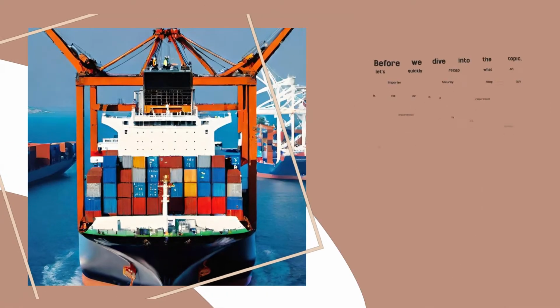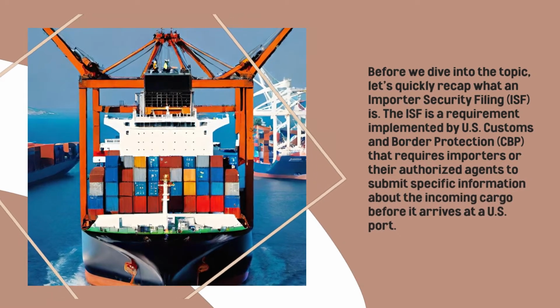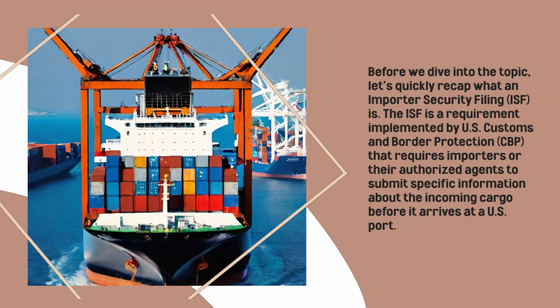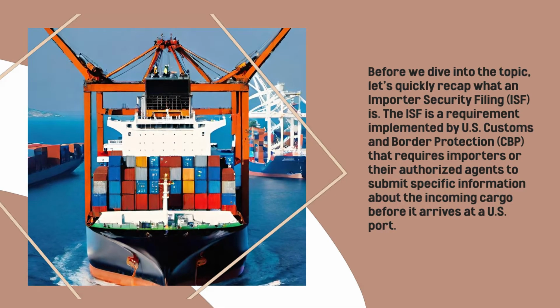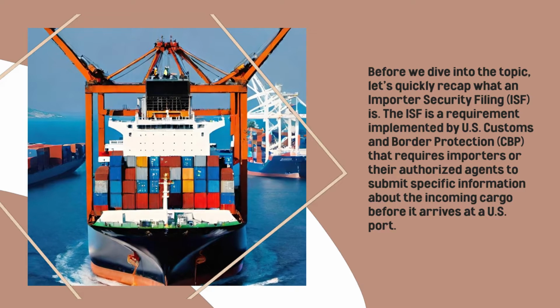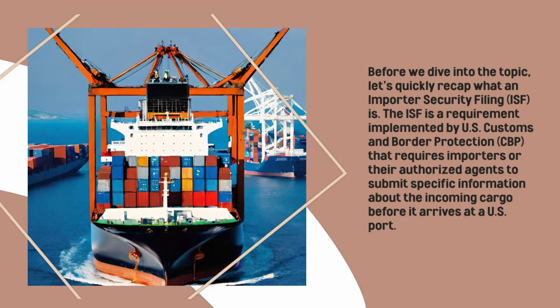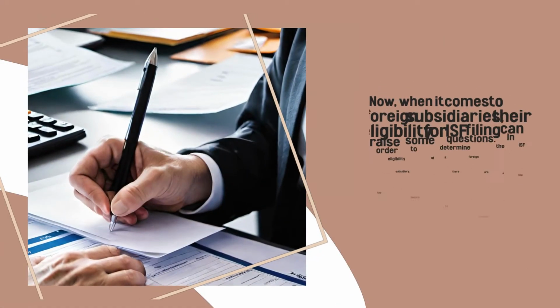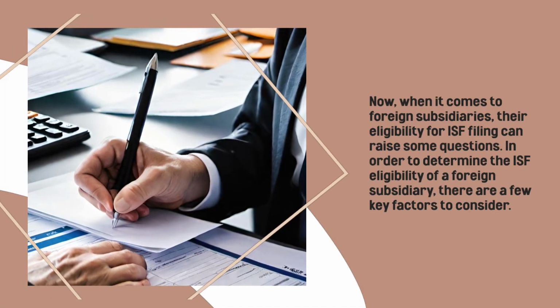Before we dive into the topic, let's quickly recap what an importer security filing, ISF, is. The ISF is a requirement implemented by U.S. Customs and Border Protection, CBP, that requires importers or their authorized agents to submit specific information about the incoming cargo before it arrives at a U.S. port. Now, when it comes to foreign subsidiaries, their eligibility for ISF filing can raise some questions.